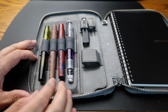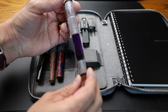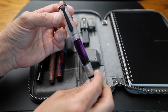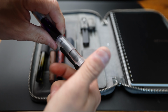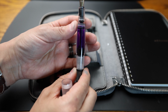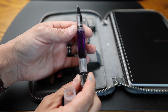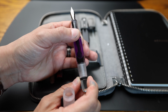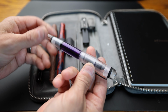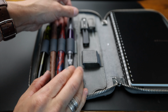All right, now let's talk about the main pens, and we've got a couple of new additions here. So this is an Opus 88 Omar with a medium nib on it. It has TWSBI purple ink in it, and it is an eyedropper. So you take that apart right here and you fill it in here, and it has a huge ink capacity, and I absolutely love writing with this pen. It's pretty awesome. I don't really have it for any reason except I think it's cool. That's really it. I really like that pen.